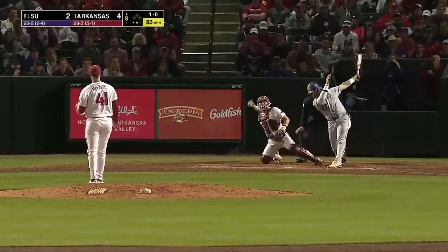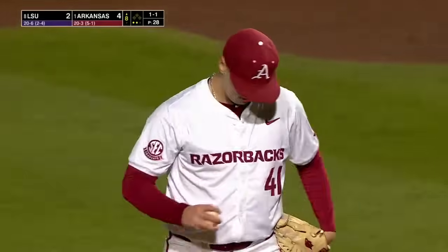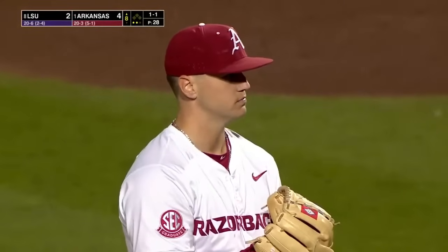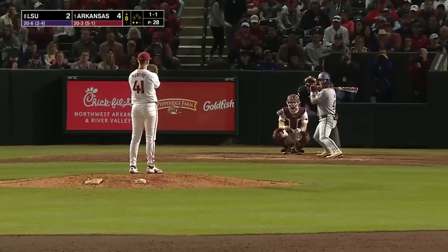1-0. Man, there have been some good performances by third basemen throughout college baseball this season, huh? Starting with Charlie Condon. Yeah, he's been okay. OPS above 1,800. That plays.